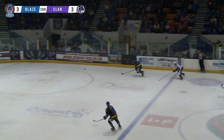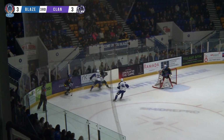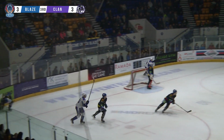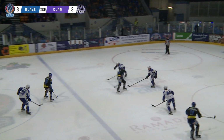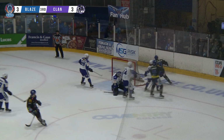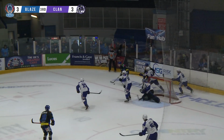As Schistel will chase this one back in his own zone. Jonsson putting him under some pressure. Oh, he dragged the man down. I thought he'd won the puck there, and somehow the Blaze have come with it the other way. A shot saved by Killeen. There's a rebound, and Matt Polkamp couldn't quite guide it home on the backhand.